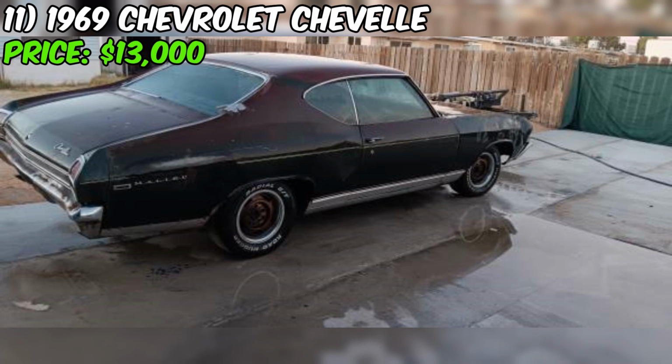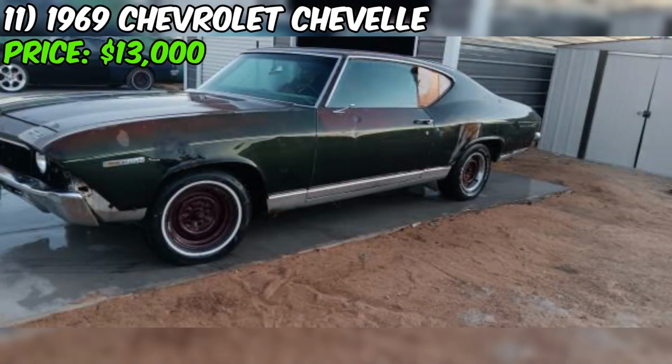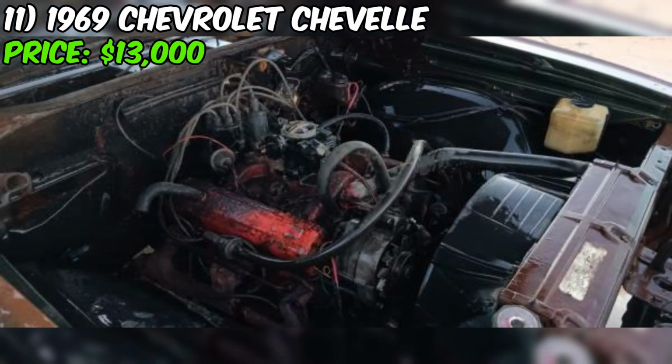11. We've got a real treat for you. A 1969 Chevrolet Chevelle that's just begging for a new owner to give it some love and attention. This beauty is being offered for sale at $13,000, and while it may need some work, it's got all the makings of an incredible project car.